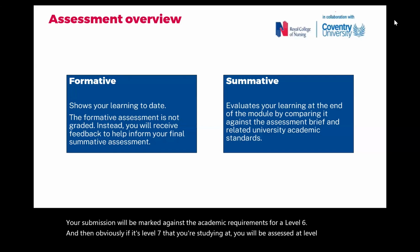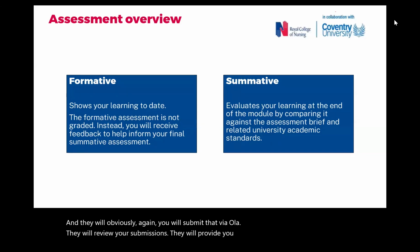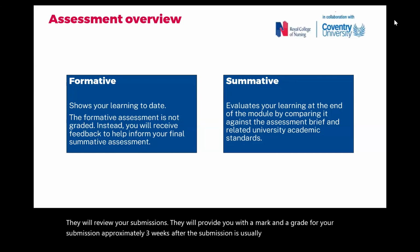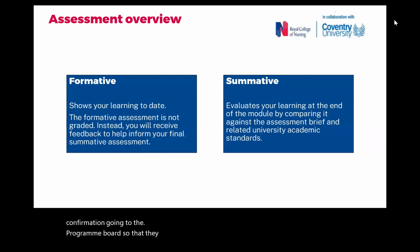Again, you will submit that via Aula. They will review your submissions. They will provide you with a mark and a grade for your submission. Approximately 3 weeks after the submission is usually when the provisional marks are announced. It then has to go through the university processes of confirmation, going to the programme board so that they have it consolidated, and then your final results come out beyond that date.